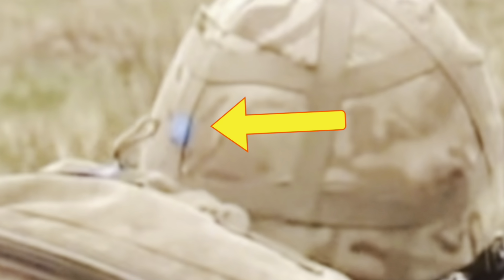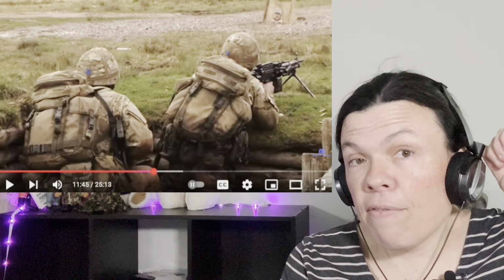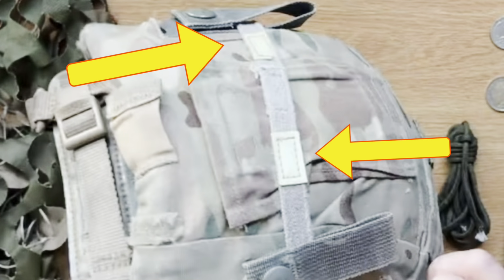What are those blue things that are on the back of their helmets? I'm assuming it's what the U.S. Army calls cat eyes. Am I right?